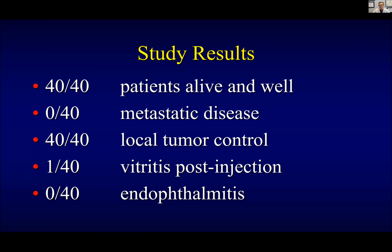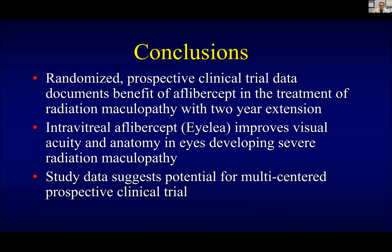So what did we take home from this? So this is the longest, largest, extended randomized clinical study of the treatment of radiation retinopathy with aflibercept. And what does it show? It shows that patients recover and improve their vision, and that recovery and improvement of vision is sustained. It's a small study. It's only 40 patients, and most of the studies for these kind of issues are small studies. But it does tell us that in our hands with this treatment, patients can continue to do really well.